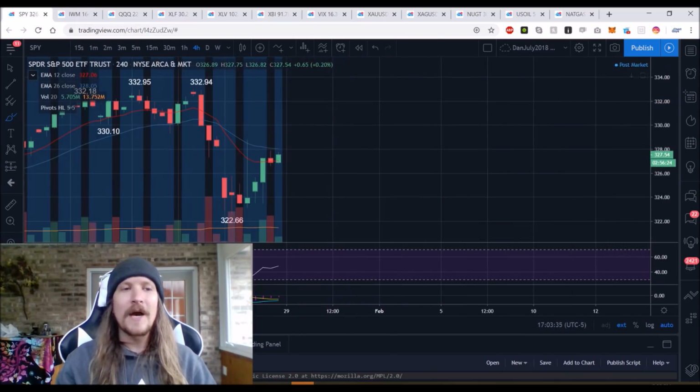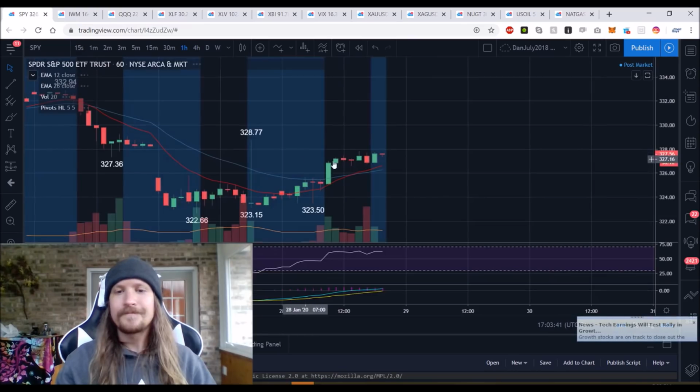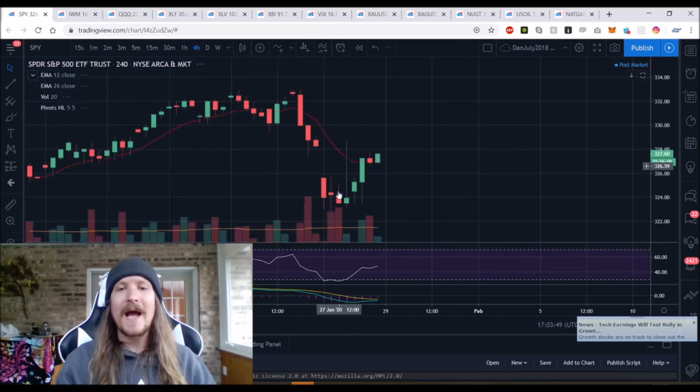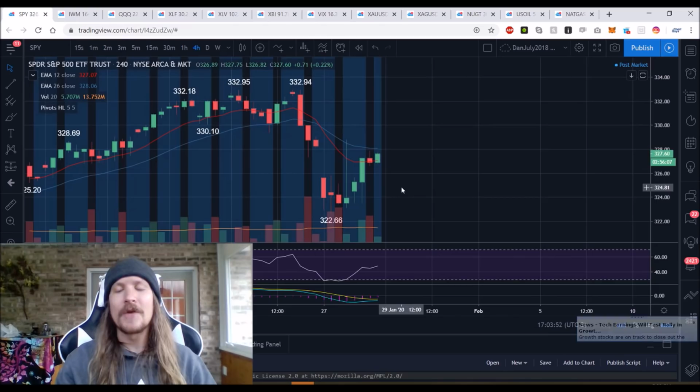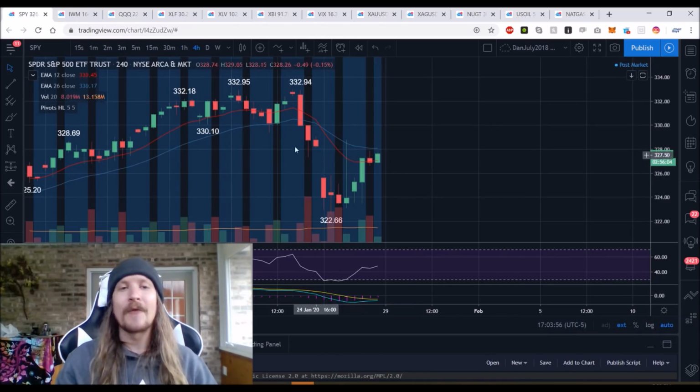When we have topped out, we will lose the hourly uptrend. So as of right now, the high of today was 327.85. Our hourly higher low is 326.63. If we break 326.63 tomorrow, our 4-hour lower high has been set, and we look for the higher low to then be set compared to 322.66. If we hold that hourly support and break the high of today, that will just continue to favor bulls.